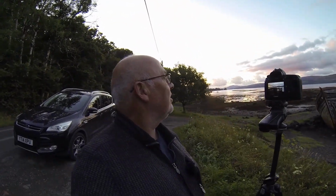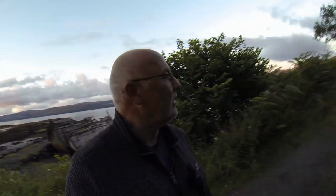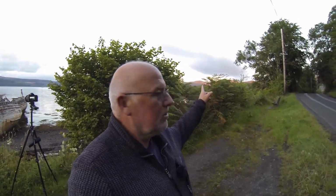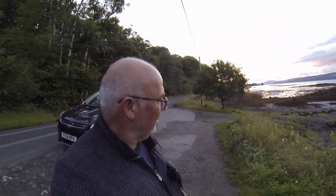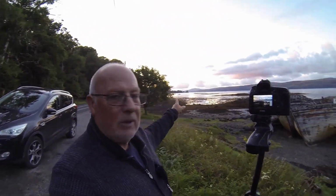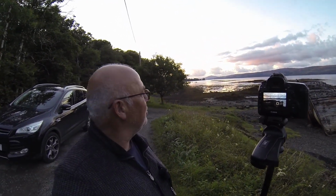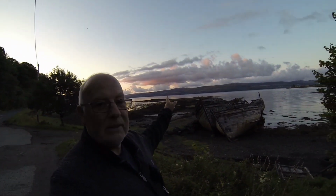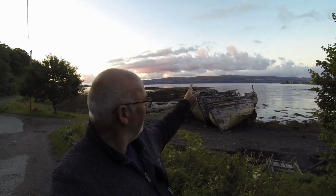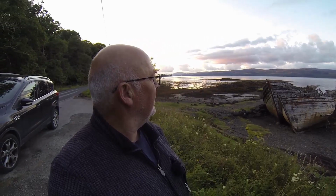The colours are quite disappointing. I'll just turn you over this way. The sun is lighting the hills up over the back, and if you turn around this way, the clouds where the sun is setting down that way are also looking okay-ish. We have a beautiful orange band over there, but where I want the colour behind the boats isn't quite happening.